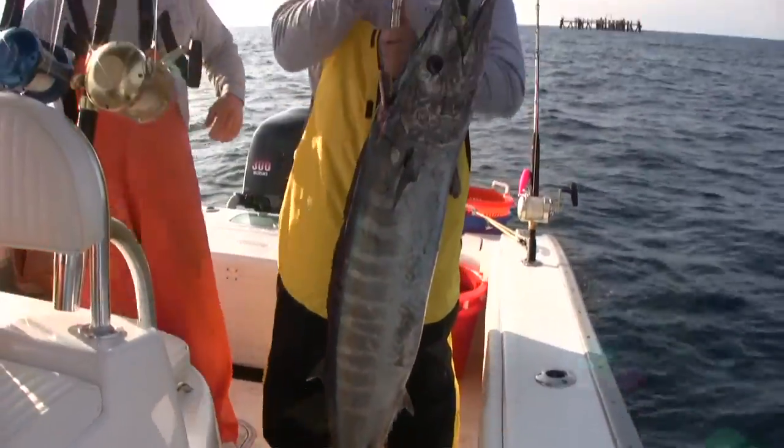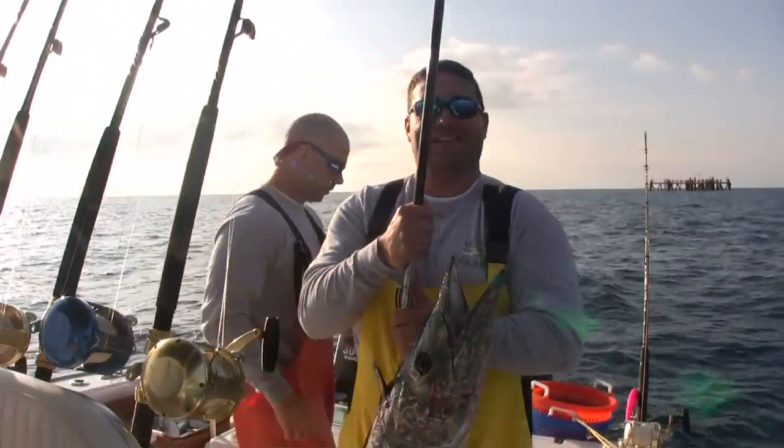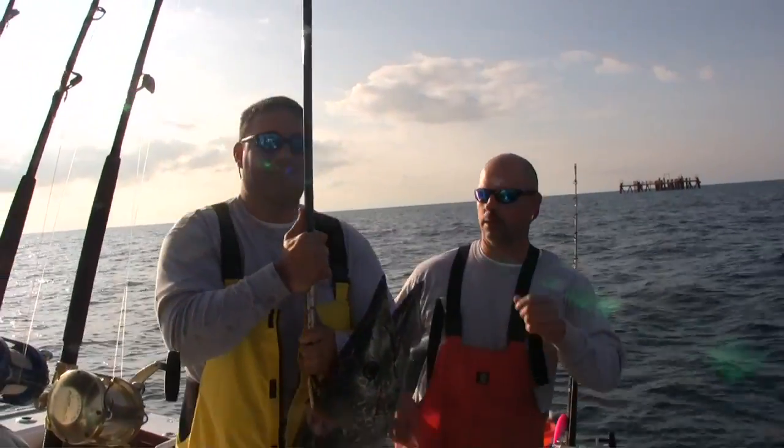Well, folks, the rod was in the water about 30 seconds before this fish hit. So you know what I always say, I hate it when it's slow.